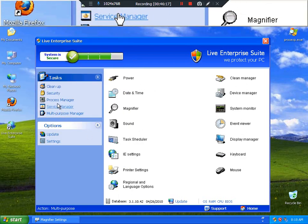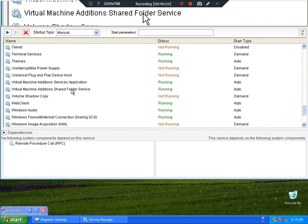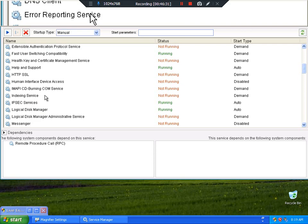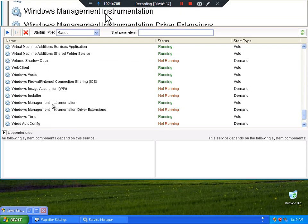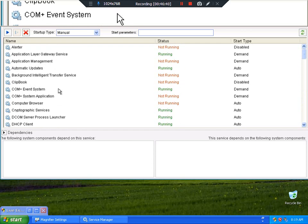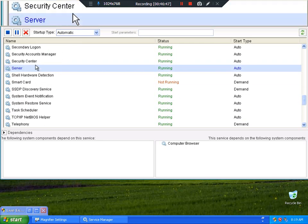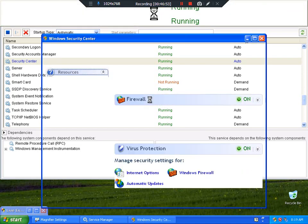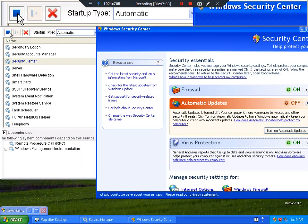But my main background is service manager. What about open? What about restart? Legitimate Security Center. Windows Security Center. Let's see if it can be stopped by this rogue virus. Ooh, generic virus says it's up to date and cracked. Turn off the legitimate Security Center.